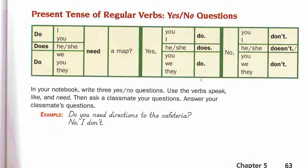In your notebook, write 3 yes or no questions. Use the verbs speak, like, and need. Then when we come in our group, we will ask classmates your questions, and we will answer your classmates' questions.